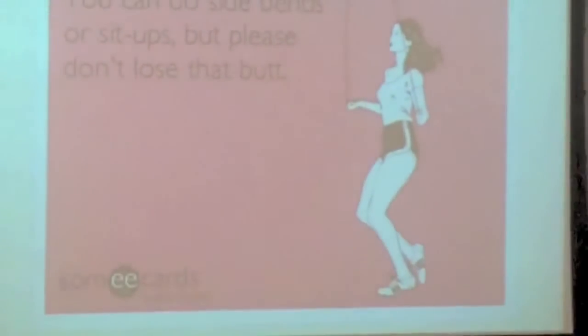So again, the take home here is that you can do things like jumping rope and side bends and sit-ups, right? And his thing was don't lose that butt. My thing is increase it, right?